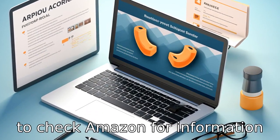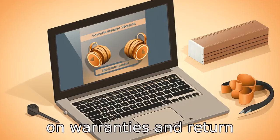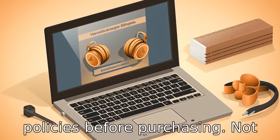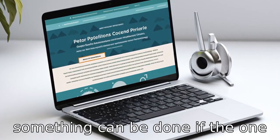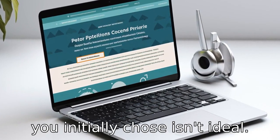Tip 4. Look out for warranties and return policies. It's important to check Amazon for information on warranties and return policies before purchasing. Not everyone gets used to hearing aids right away, so it's always reassuring to know that something can be done if the one you initially chose isn't ideal.